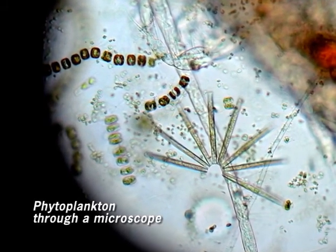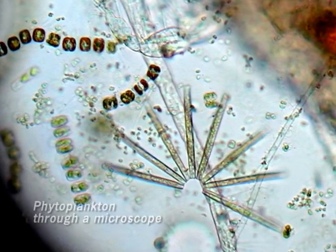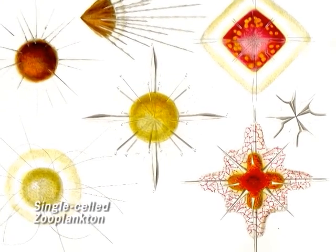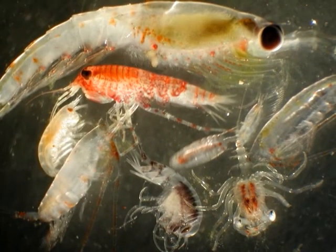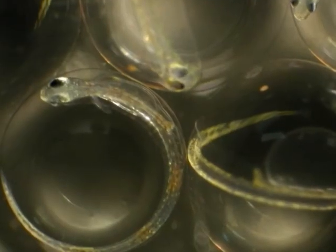Phytoplankton consists of tiny, often one-celled plants that use photosynthesis to convert nutrients in the water into chemicals vital to marine life. Zooplankton refers to animal plankton. The smallest zooplankton consists of single-celled animals, but the category also includes tiny crustaceans called copepods, free-floating fish eggs, and the larval forms of animals such as lobsters, shrimp, and snails.